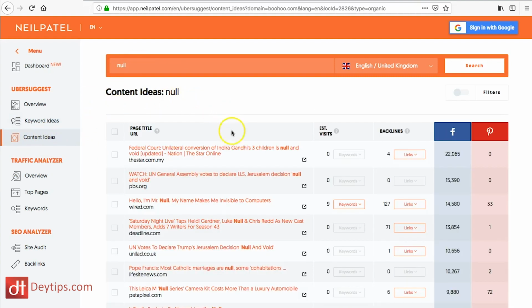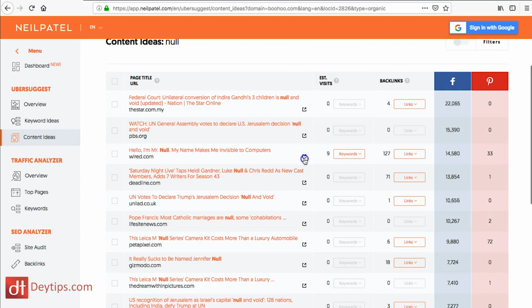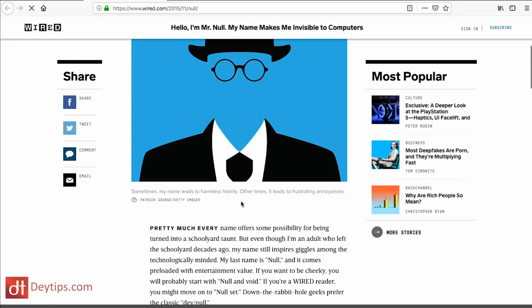So it will give you different content ideas that you can utilize that are currently being successful. You can see how many backlinks these different content ideas have. So for example, this particular article has got quite a lot of backlinks in comparison to some of the others. So I might want to click on this and take a deeper look into what type of content this particular website is talking about, what the subject is. And this might give me ideas of content that I might want to create for my website, and maybe I can generate similar results as it pertains to backlinks and traffic back to my site.